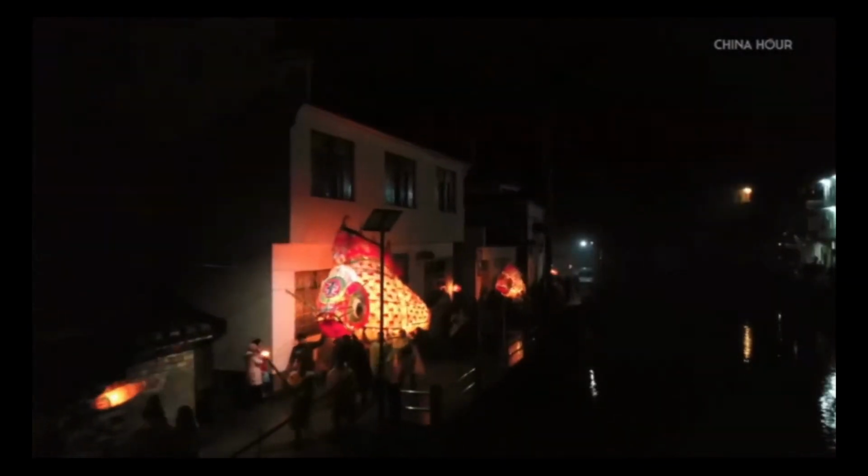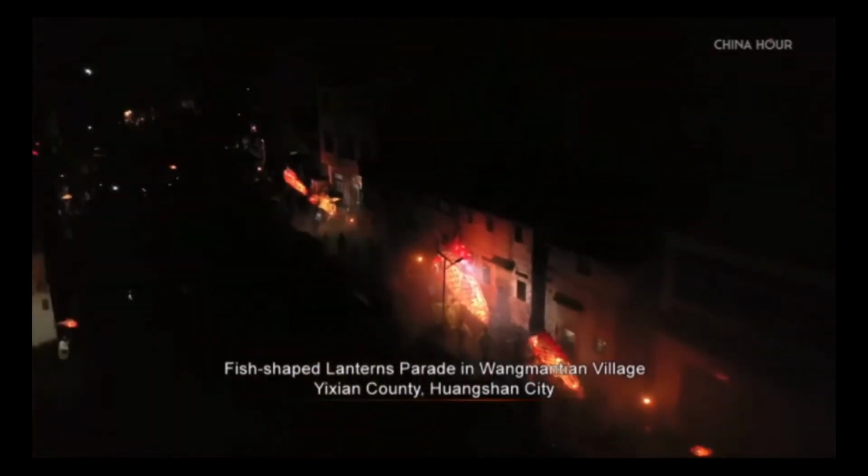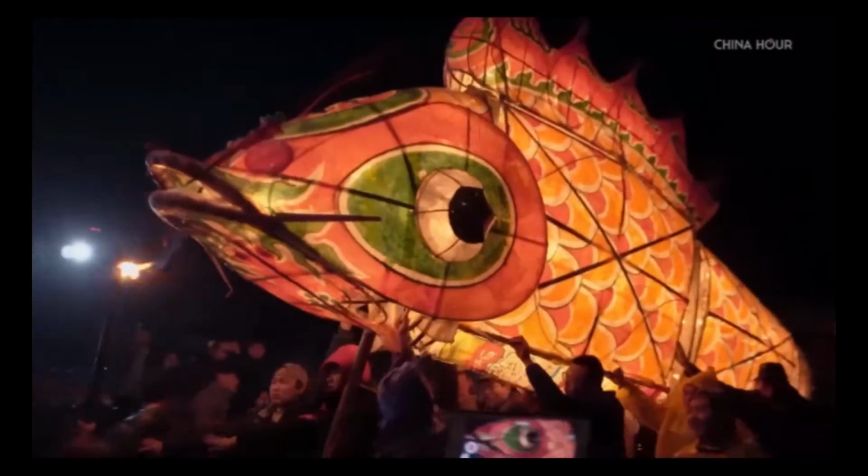Locals here see fish and water as inseparable. During the traditional Lantern Festival, giant illuminated models of fish are paraded around the village as a symbol of the protection provided by water. Fish-shaped lanterns have been a tradition in Wangmantian village for over 6 centuries. Big and small, male and female, old and young, the lanterns sway and roll, bringing ancient blessings to thousands of households.